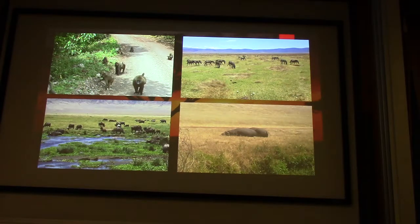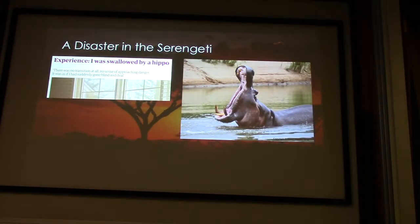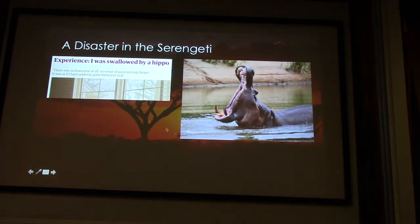One of the things that can happen on safari, which apparently has happened, is that you go near the hippos, and it's not funny, but it's funny. There was this case, I don't know exactly where, where some tour guy took his clients on a boat in the river, and there were hippos there, and then one of the boats got overturned, and they came face to face with a hippo. And this is what he wrote about, his experience: I was swallowed by a hippo.